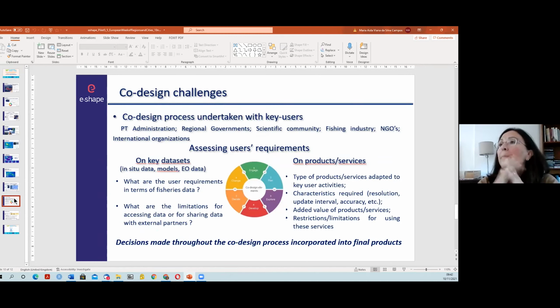In this pilot, we have a lot of challenges related to co-design. A co-design process is being undertaken with the key users, and for this purpose, online meetings have been carried out, and more recently, an online survey was issued with the purpose of assessing the user requirements, either in terms of key data sets or of the products to develop, including possible limitations for the use of this data or these products.